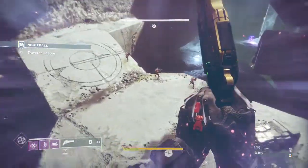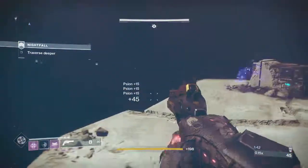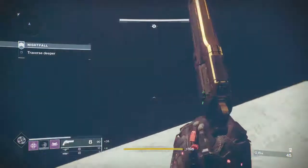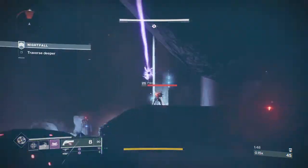Also, I'm going to keep these really brief because there's like 23 some odd exotic armors for Titans, so this is going to take a while if I went into a whole long spiel about it.